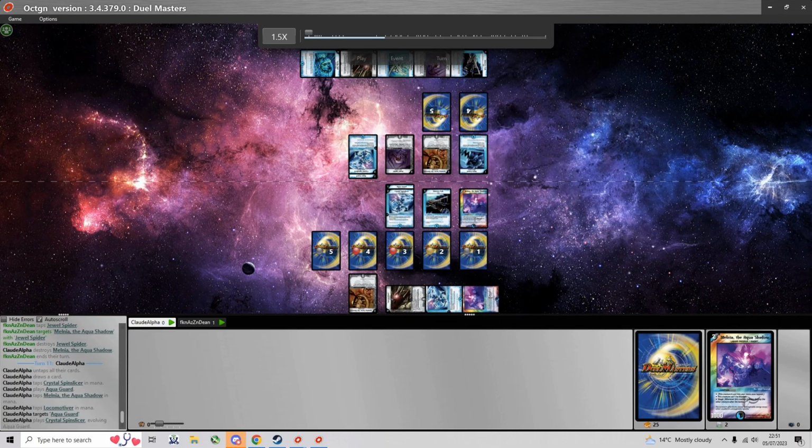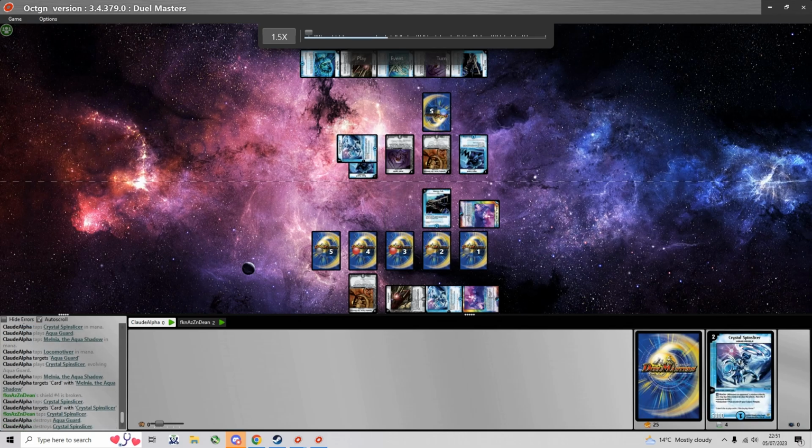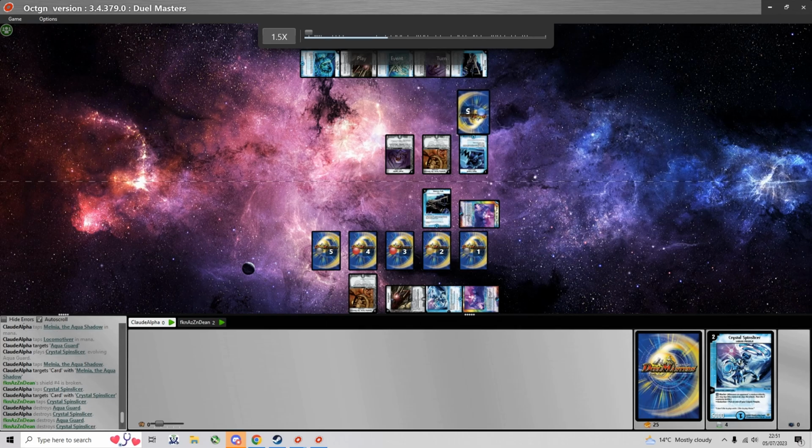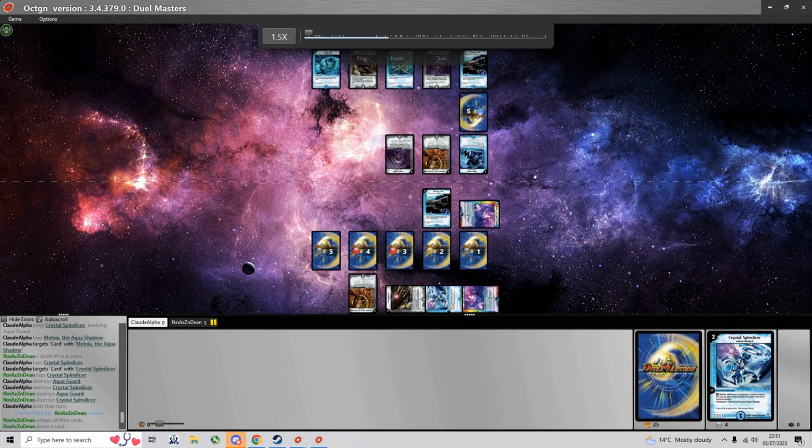He kinda has to force the issue at some point. That's my main criticism here, he wasn't playing aggressively enough. Blocks the attack with his own Crystal Spin Slicer to trade with my own. But now I still have 5 shields and he only has 2 attacking creatures on the field.